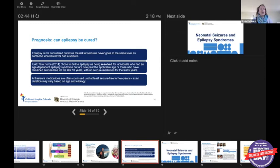For some of the syndromes, as we talk about them, you'll see that there's a certain age at which we expect that epilepsy syndrome would end. If that person's past that age and they haven't had any seizures, then we consider it resolved. In general, anti-seizure medications are often continued until at least seizure-free for 2 years. The exact duration may vary based on age and the cause of seizures. That's something you'll be able to keep talking about with your doctors if that applies to you.